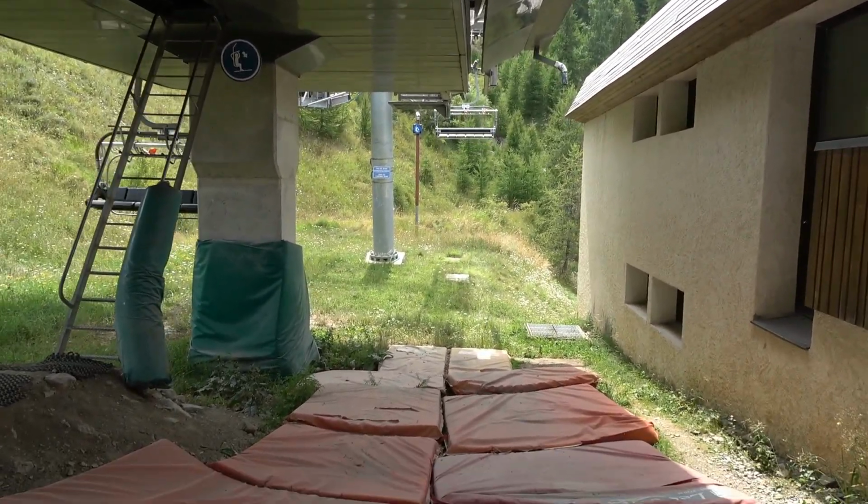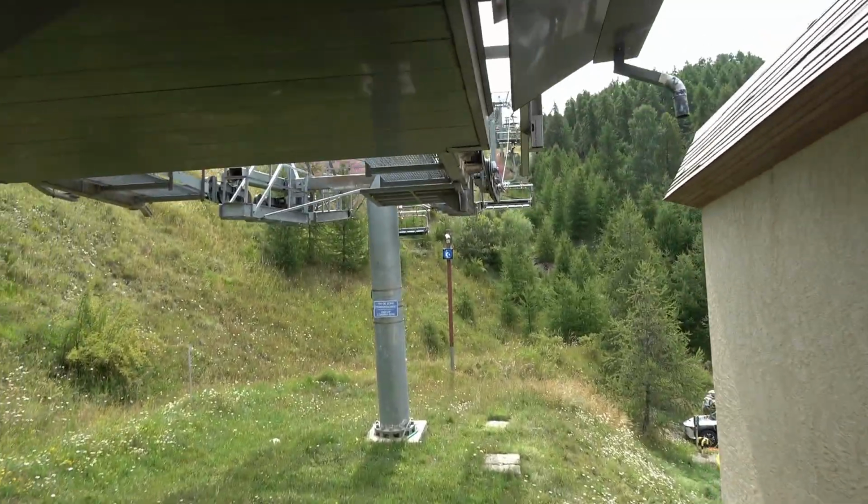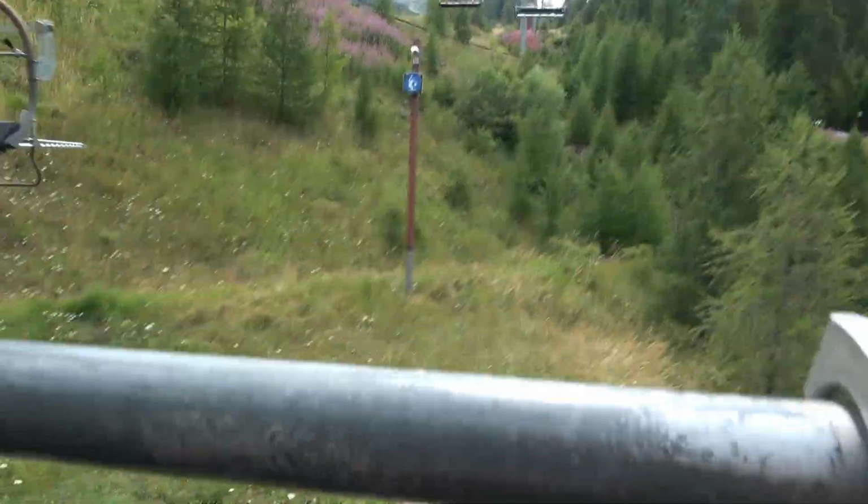Oh, a bit wobbly, just setting my bag up there, making sure I wasn't throwing it off the side. Bar down. I'll let the gentleman next to me do this.